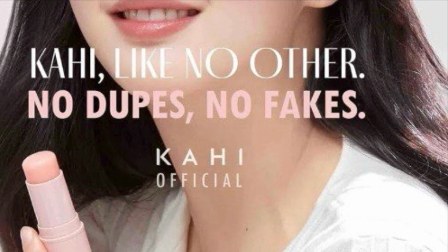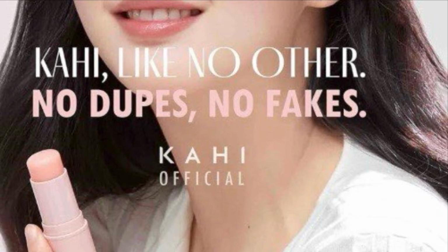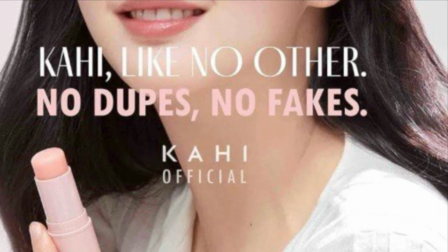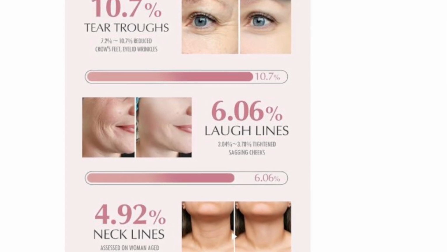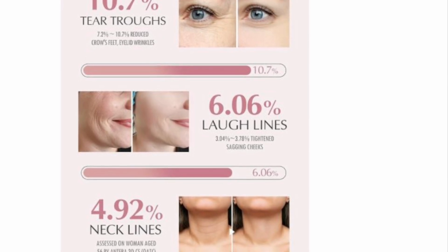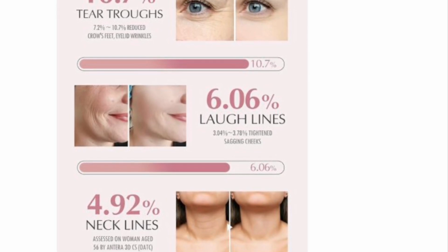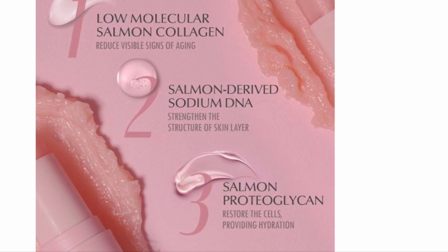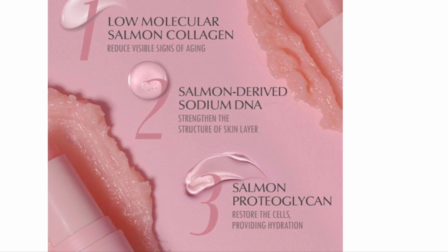This luxurious balm is designed to deliver instant moisture while targeting fine lines and wrinkles, giving your skin a smooth, radiant finish. Its compact, portable stick design allows for quick touch-ups anytime, anywhere, leaving your skin fresh and luminous. Infused with collagen and natural ingredients, Kahi Bounce Balm not only softens but also firms the skin, making it an essential tool in your beauty routine. Experience youthful, glowing skin on the go with Kahi, where skincare meets convenience.